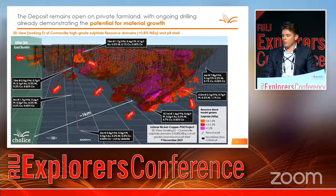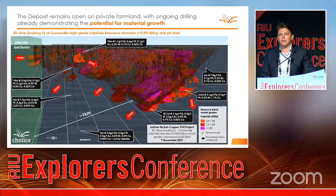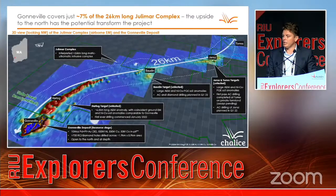And as you can see at the bottom of the page, there's already evidence of high-grade mineralisation down at 850 metres deep. And we know there that the intrusion is still about 550 metres thick at that point. So there is a huge amount of drilling to be done, chasing further down that dip towards the bottom left-hand side of the page. But what is everyone talking about at the moment?